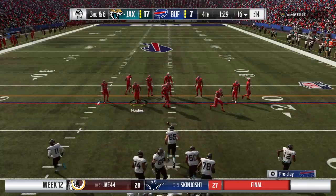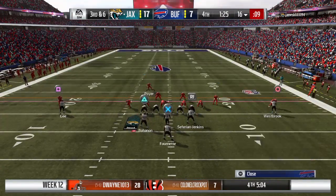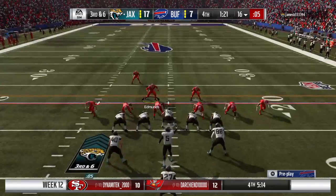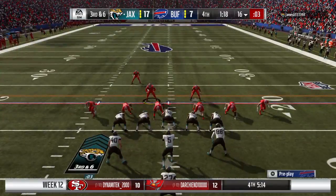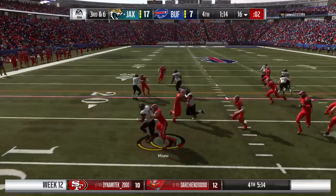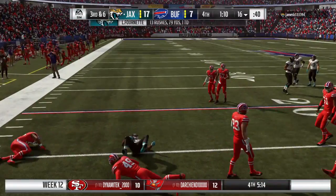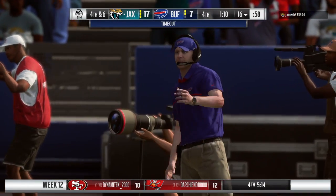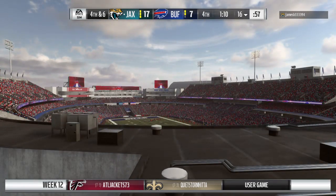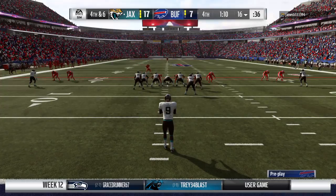The Jaguars on 3rd down, just 1 for 5 to this point. This will be 3rd and 6. Again, it's Fournette. No gain there on the play, and that's going to leave them with a 4th down. And now the Bills are going to stop it as they call a timeout, as the clock will stop with just 70 seconds left to go in the game.